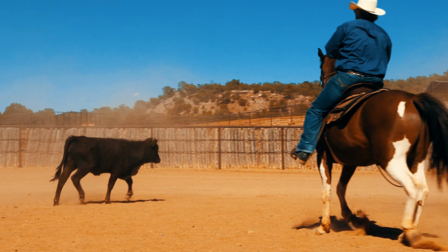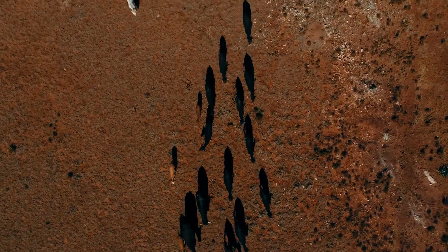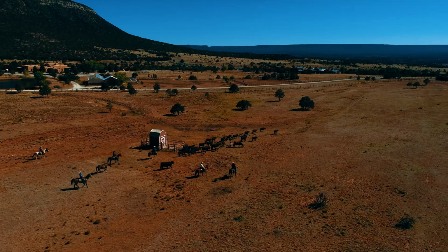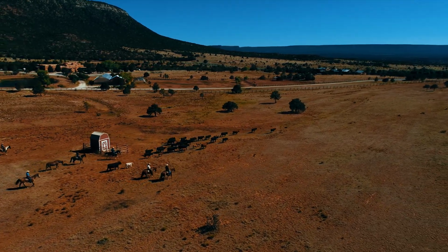Okay, once we're moving in sync, we can get the herd out of the corral and onto the trail. See, very good. And see, my job as a turn back help is to do this.